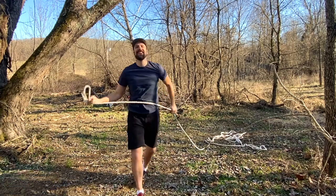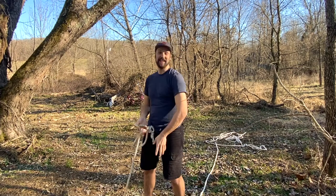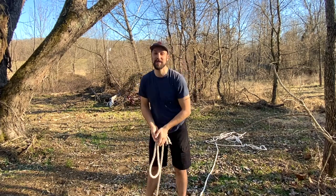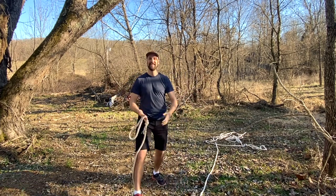Keep with the tractor here. It just turned a few days into March and it's gorgeous out here. Look at this, t-shirt and shorts.